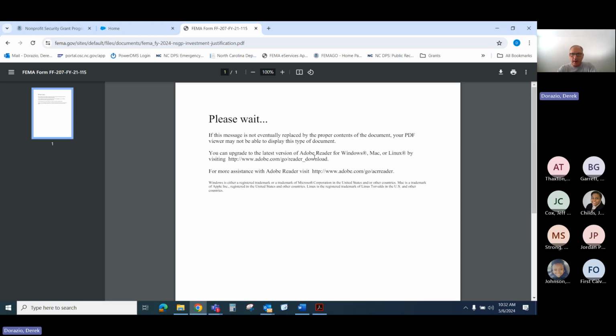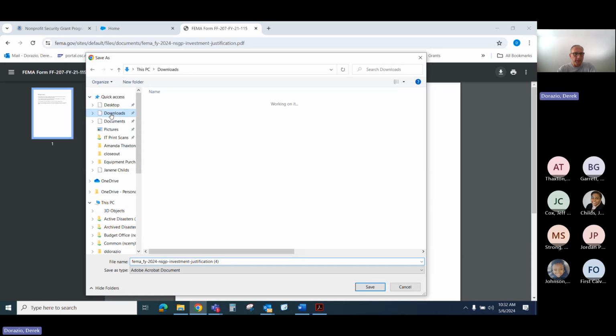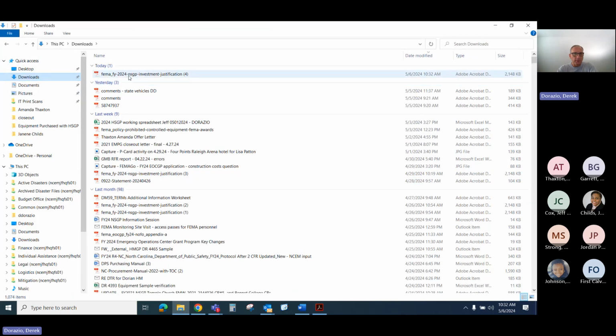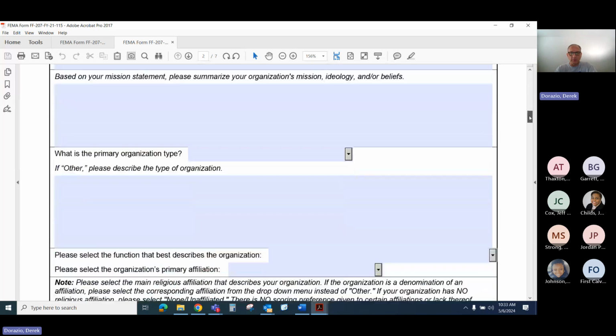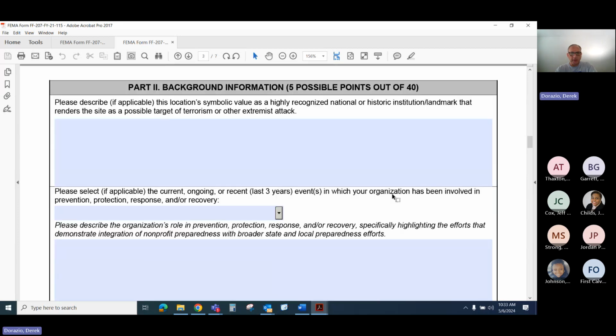do not be discouraged. We get a lot of questions about this, but do not be discouraged. Simply hit the download button, download it to your own computer. I just usually put it in the downloads folder. Hit save. And then when you go to your own computer in the downloads folder, open up the program from there and you will see the IJ. It's not web fillable or web viewable. You must download it to your machine and then fill it out on your machine, again, with a free Adobe program. So there's that.